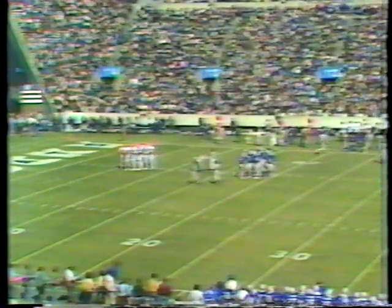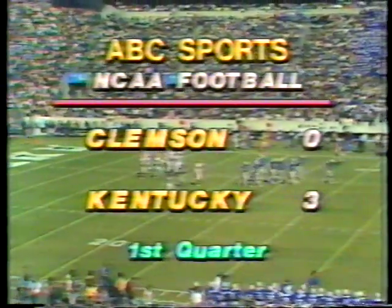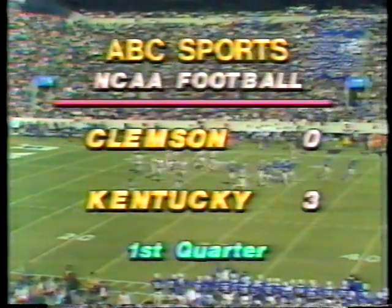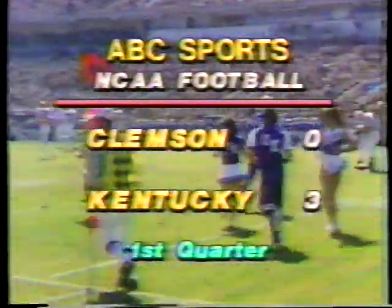As you see the clock running out, that's the end of the first quarter here in Bluegrass Country, Commonwealth Stadium, Lexington, Kentucky, with the Kentucky Wildcats getting an ovation from a capacity crowd of about 56,000 as they beat Clemson 3-0.